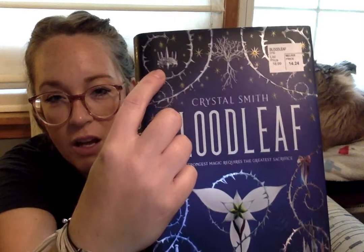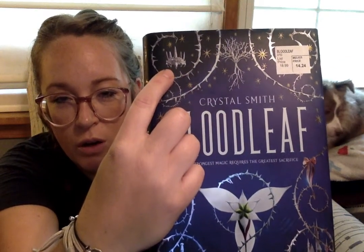There's an uprooted tree. There's some kind of crown, which reminds me of, I don't know how many of you have seen The Lord of the Rings or The Hobbit, but it reminds me of one of the crowns that the Nazgul would wear. And if you haven't seen it, the Nazgul are bad.